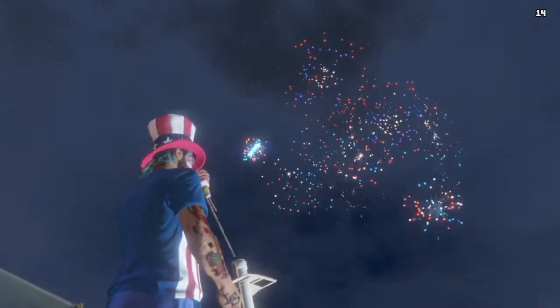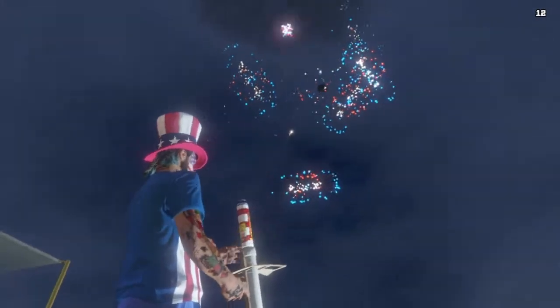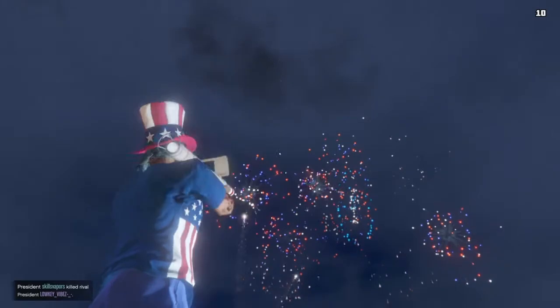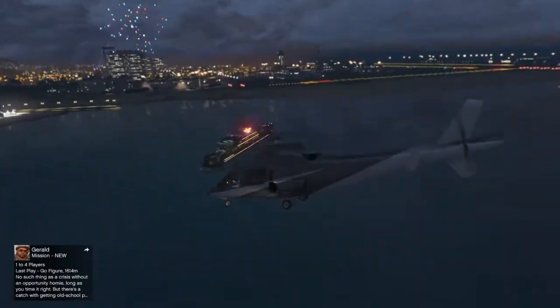Watch out! Whoa, gun! You probably got a great view of this. Take some screenshots or videos. Yeah, take some videos and screenshots. But this is crazy, y'all. Did somebody just put a rocket up there? I did one time. Oh, somebody killed me! I'm so sorry, ran out of rockets. It's nice. Hold up, Chris, one second.